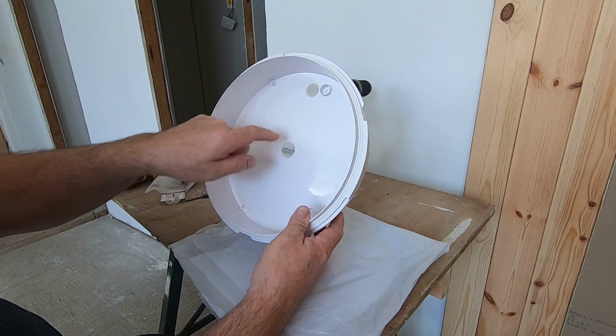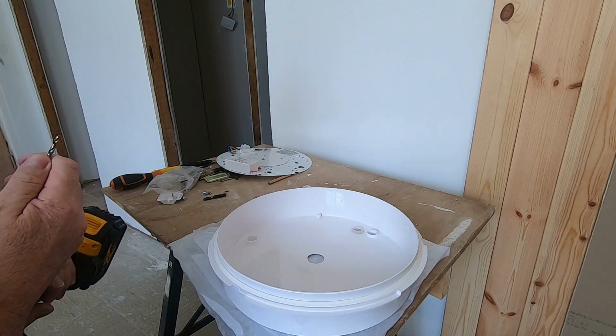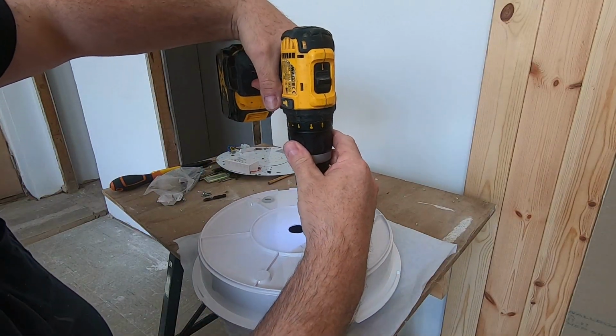So all I'm going to do is just drill a couple of little holes here. I've got a 4mm drill. I'm just going to put a few random holes in, not too far apart.